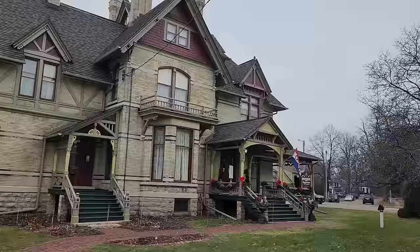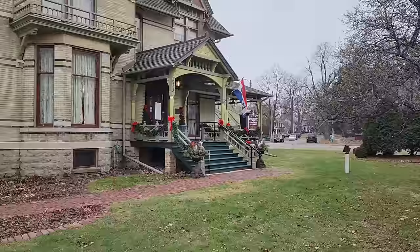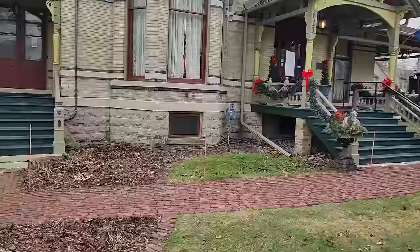The girls think it's a castle. This is called Hearthstone Historic House. And it is Christmassy. Yay! We have the fam jam.